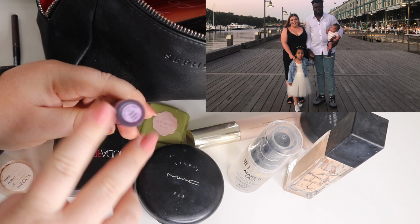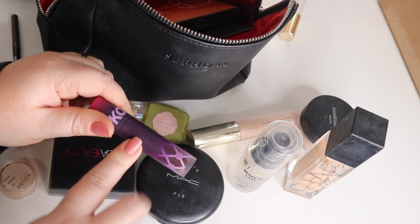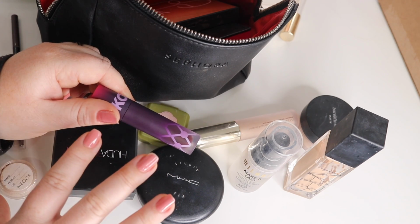And this actually faded really nice while I was eating. So I think I'll definitely wear these again when I go to a restaurant because I like the way it faded. It didn't look scary. You know when they fade and you just have like that 90s rim around your mouth? It did not do that.